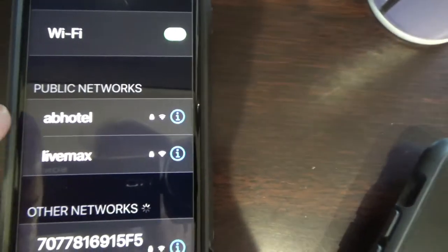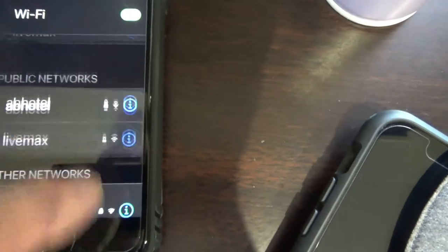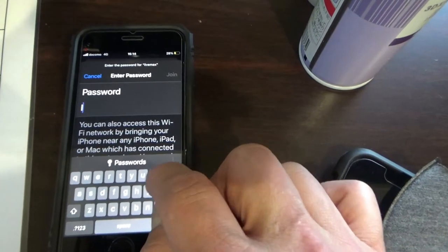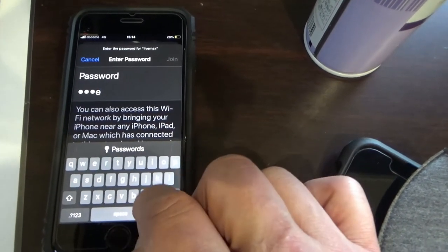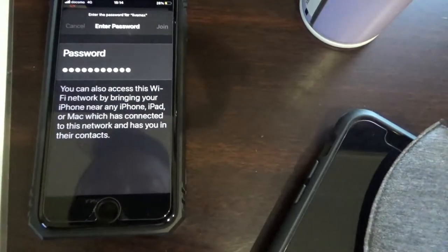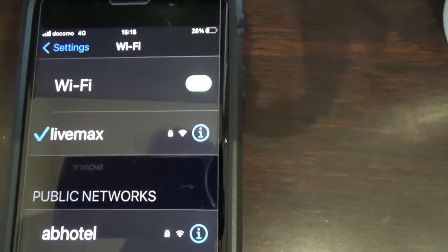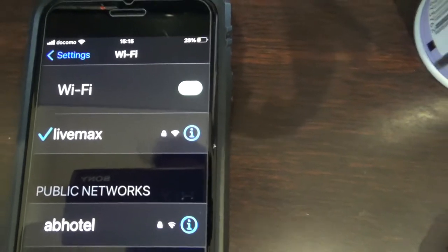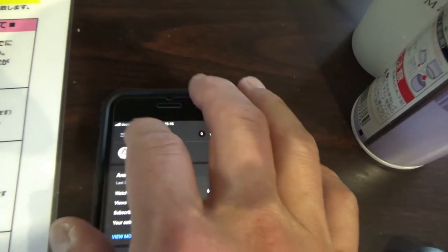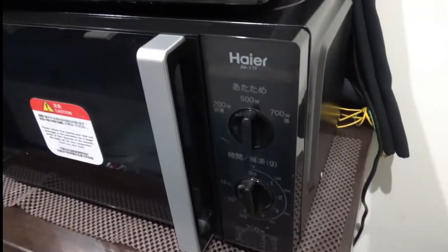Okay, the last hotel I stayed at was AB Hotel, which I think is better. Here's LIVEMAX. And I'm going to type in LIVEMAX free. Yes, it does. It works. I've got Wi-Fi. Now to quickly test it. Yep, it works. They have a microwave.